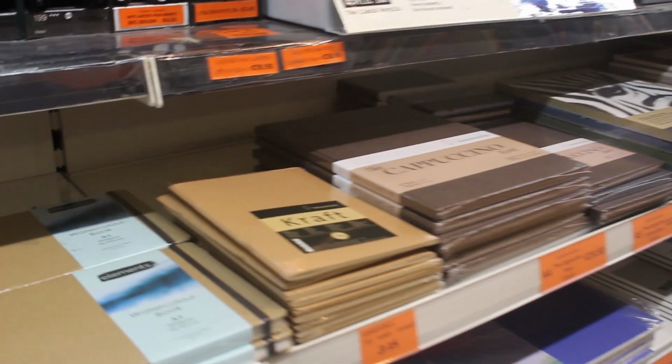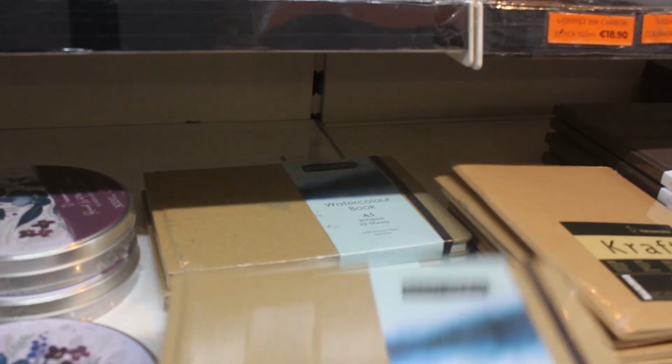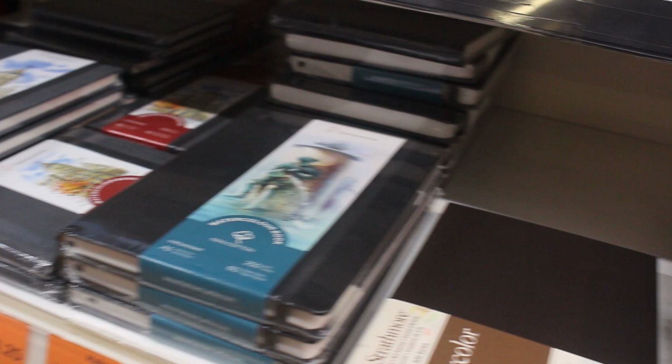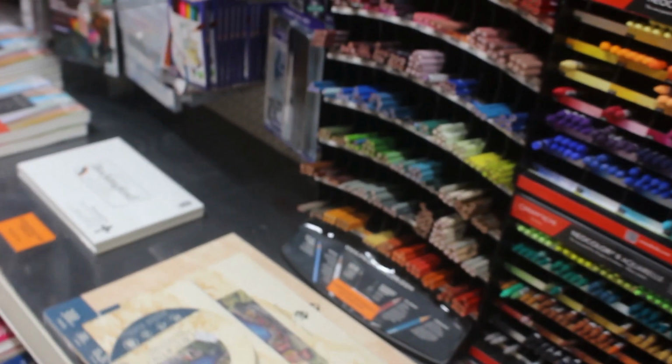There's so many beautiful sketchbooks. There now is the Elements sketchbook. I haven't tried that one now, so I can't speak for that, but there now is a box of postcards. So that's something I often thought about getting, to paint some postcards for my shop.